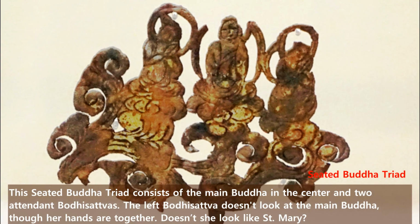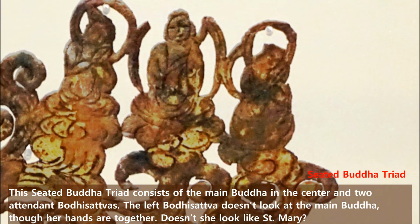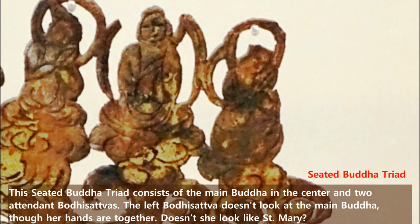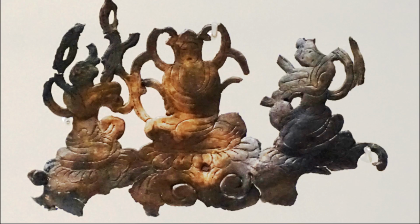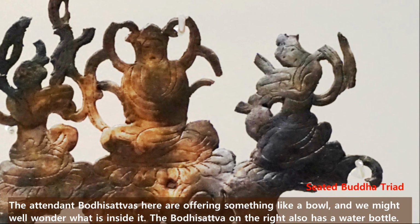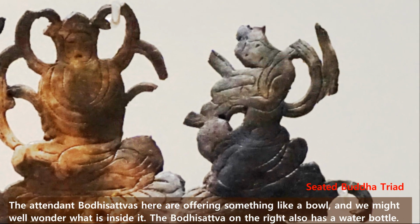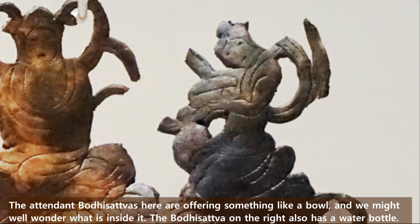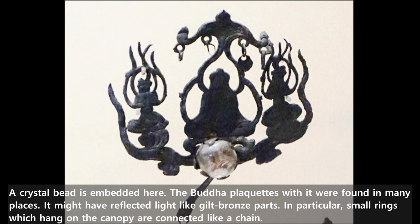This seated Buddha Triad consists of the main Buddha in the center and two attendant bodhisattvas. The left bodhisattva doesn't look at the main Buddha, though her hands are together. Doesn't she look like Saint Mary? The attendant bodhisattvas here are offering something like a bowl, and we might well wonder what is inside it. The bodhisattva on the right also has a water bottle. A crystal bead is embedded here. The Buddha Plaquette with it was found in many places.